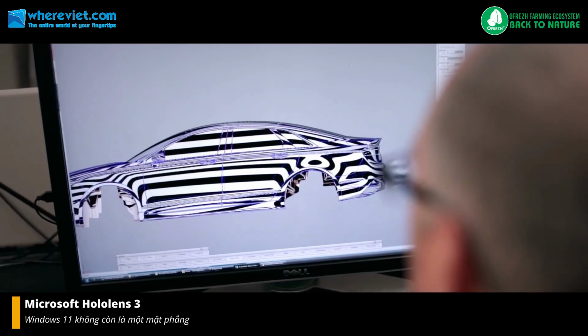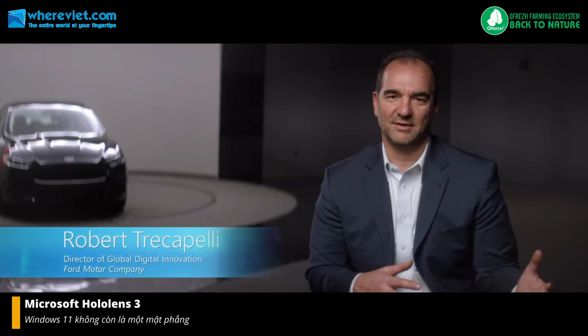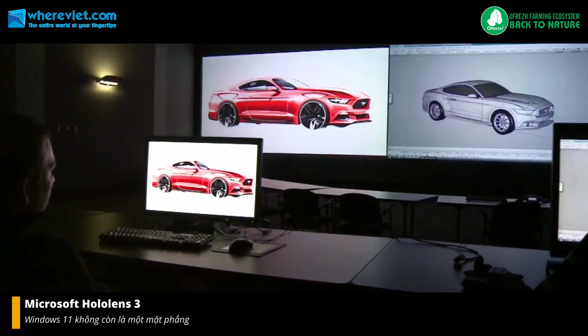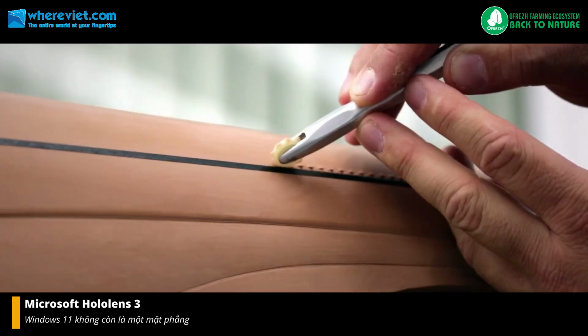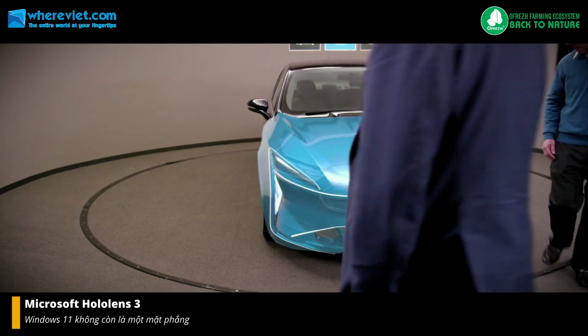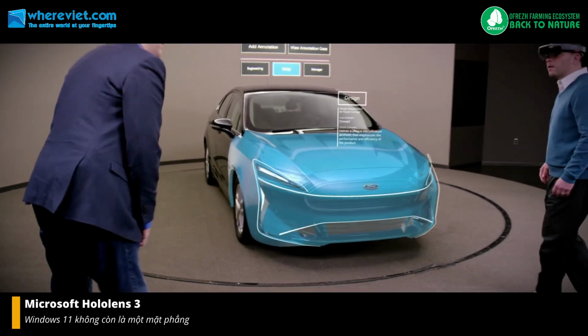We've been on a journey of the virtual process for Ford for a long time. Everything starting with 2D drawings that we were doing on the computer, evolving to 3D fully digital models. But the missing piece was we always had to make a physical product. With the mixed reality, what we can do is take a physical asset and overlay new concepts on top of it.